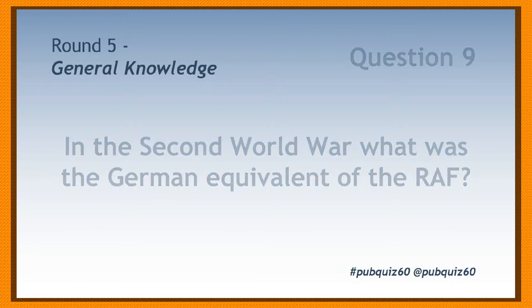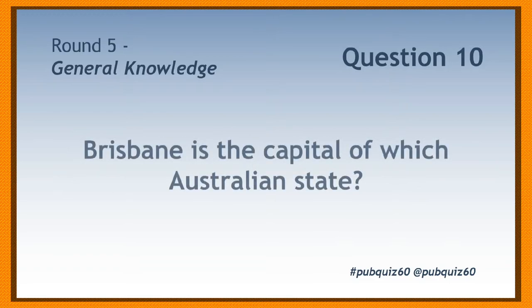And that brings us to the last question of the quiz, question 10. And question 10 this week is, Brisbane is the capital of which Australian state? Brisbane is the capital of which Australian state?